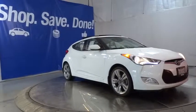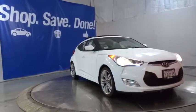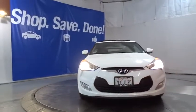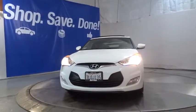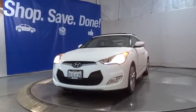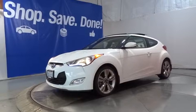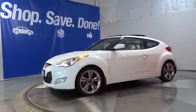2014 Hyundai Veloster. The Veloster's innovative body style and unique design make it unlike any other small car out there. Pair that with fuel efficiency that pushes the 40 mpg barrier, and you've got one sweet ride. This vehicle has less than 75,000 miles.